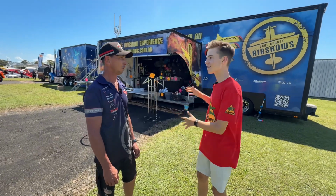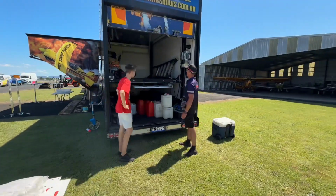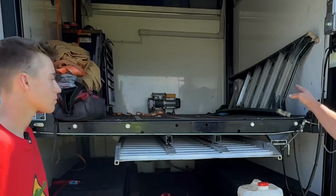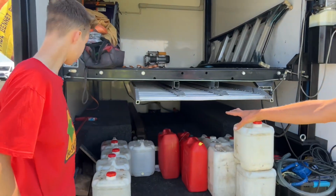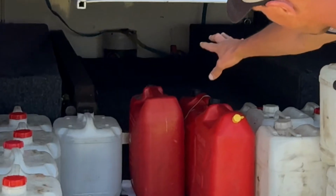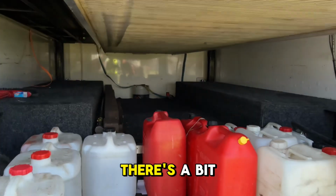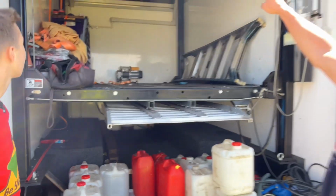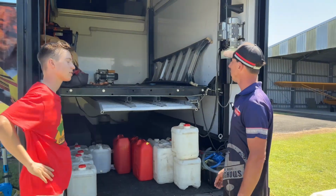All right, Tim, can we get a look inside? Let's get into it. We'll start at the back and have a look. This is the back end of the truck where not many people see, but we've got the aircraft tug that goes up in here. We've got our Snap-on toolbox over there. We've got smoke oil down here, and under there some storage. That actually goes a long way back. There's a fair bit of room, and even in front of the wheel wells there's a bit of room as well. And then at the top that goes all the way to the front, and that's filled up with spares. Everything for the airshow fits in this truck.